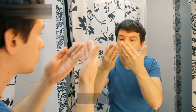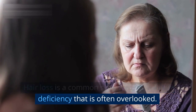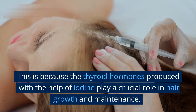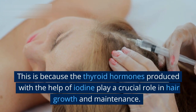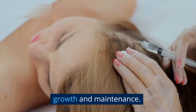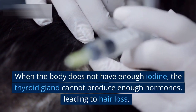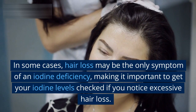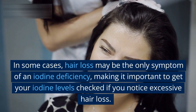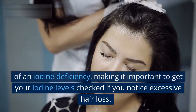Hair loss is a common symptom of an iodine deficiency that is often overlooked. This is because the thyroid hormones produced with the help of iodine play a crucial role in hair growth and maintenance. When the body does not have enough iodine, the thyroid gland cannot produce enough hormones, leading to hair loss. In some cases, hair loss may be the only symptom of an iodine deficiency, making it important to get your iodine levels checked if you notice excessive hair loss.